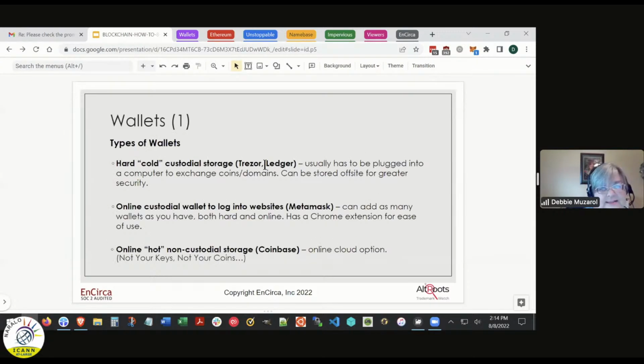So the next question. In order to register a domain name, and also sometimes in order to actually even see what's available, you need a wallet. A wallet is where you store, you can do a few things with wallets, but the main purpose of a wallet is to store coins that you can use to buy domains, other coins, invest. So there are three types of wallets.